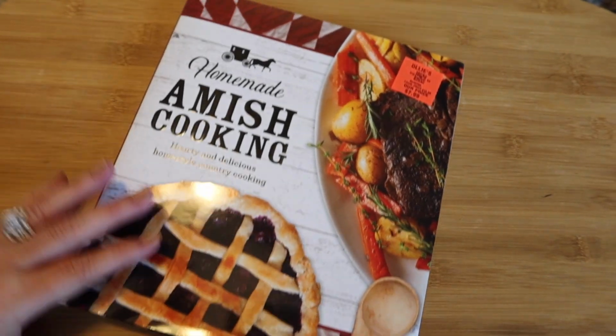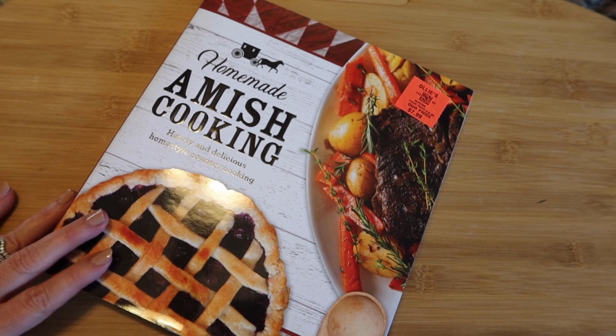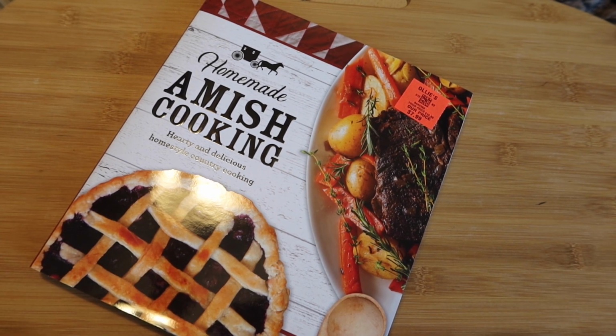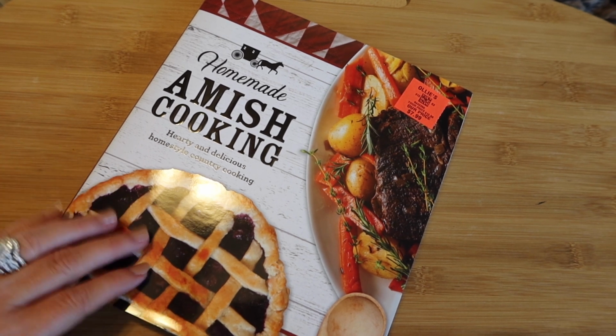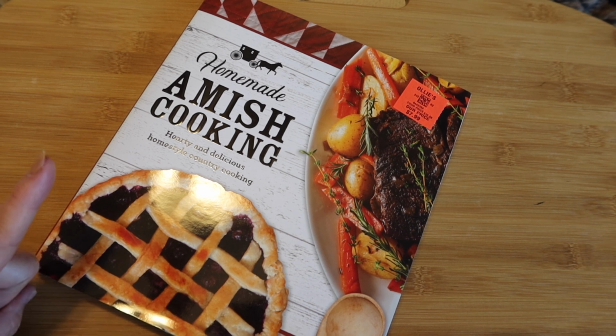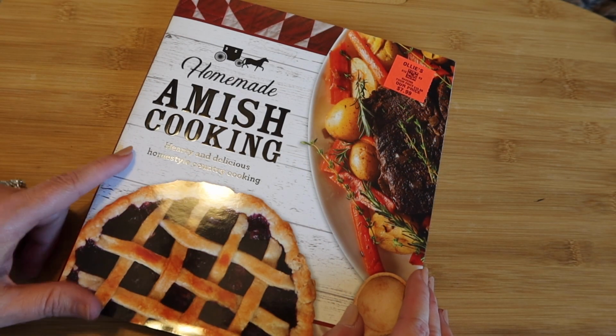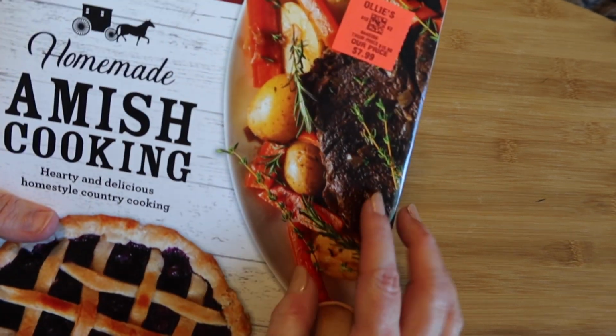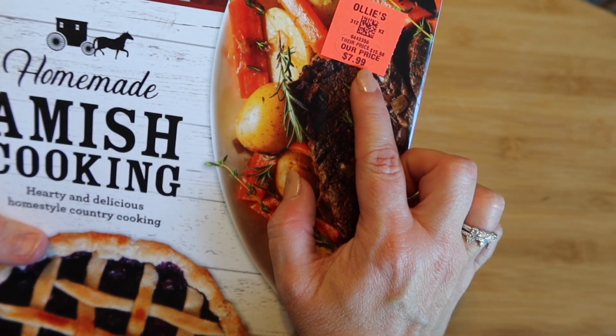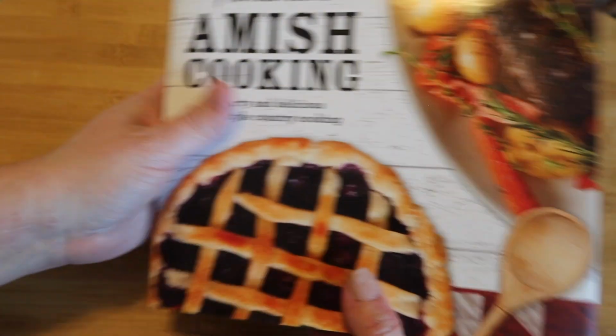Okay, next. Now, I don't know about you, but a lot of the Amish cooking books that I've noticed aren't homemade. Like, they use a lot of prepackaged things. This book, however, does not. So this is the Homemade Amish Cookbook, Hearty and Delicious Homestyle Country Cooking. The original price on this is $15.98. I paid $7.99 for it.